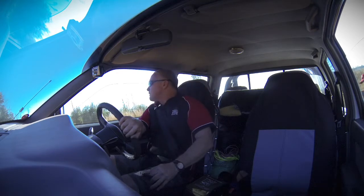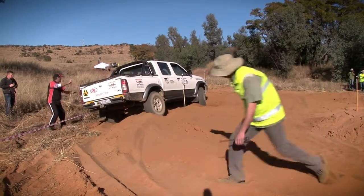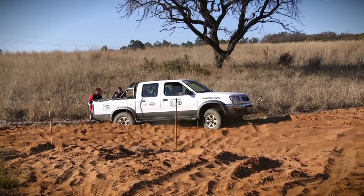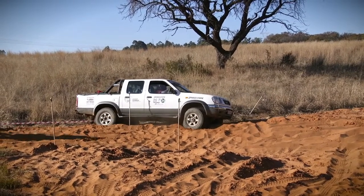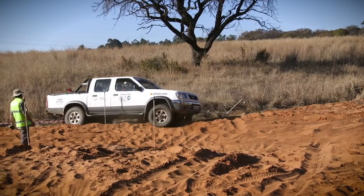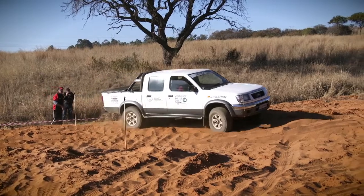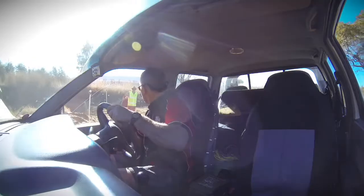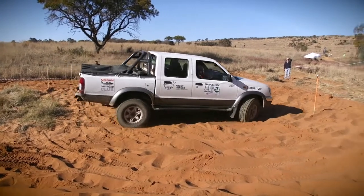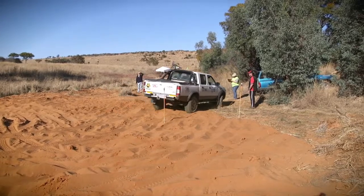Come back slowly. At the next gate, the long hardbody won't fit through that gap, so Vaughan has to stop and reverse a wee bit. Now he's taken out the pole anyway, so it's open season as the V6 hardbody battles to get itself out of the sand. He's free, but there's a small problem. Mr. Gate, 0. Indeed. Remember, Vaughan, the purpose of the gates is, after all, to drive through and not around.